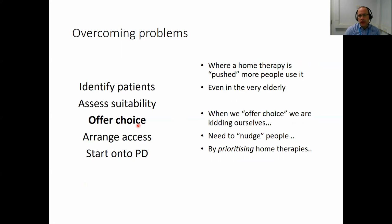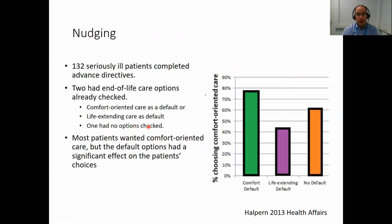The other thing we should think about is whether we're really offering choice to patients, and supporting people in an even-handed manner to choose what works well for them. There's good evidence where home therapy is pushed, more people use it, and even in the very elderly, modalities such as assisted peritoneal dialysis can support people to dialyse at home. We often talk about offering choice. We talk about offering choice in vascular access. We offer choice about dialysis modality treatment. But sometimes we need to nudge people, and I would suggest in an area where home therapies are not taken up as much as they should, it may be by nudging them.